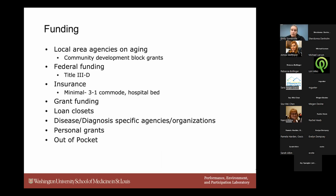So that's where other things like loan closets or disease-specific organizations or agencies are good to partner with. Grants, whether it's research grants or personal grants. And then, of course, there's always the option to pay for things out of pocket if the individual is willing and able to do that. So those are just some examples of places where funding can come from.